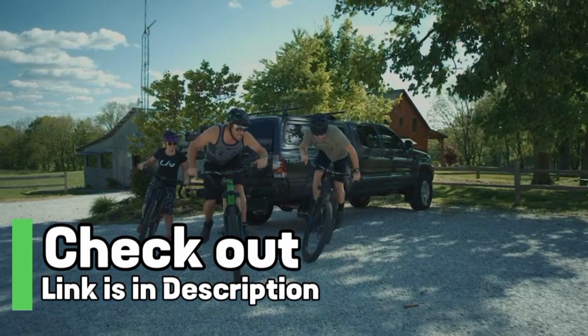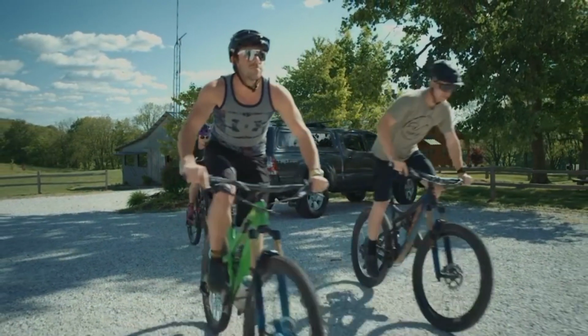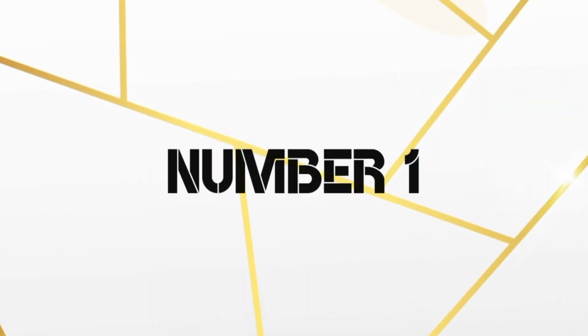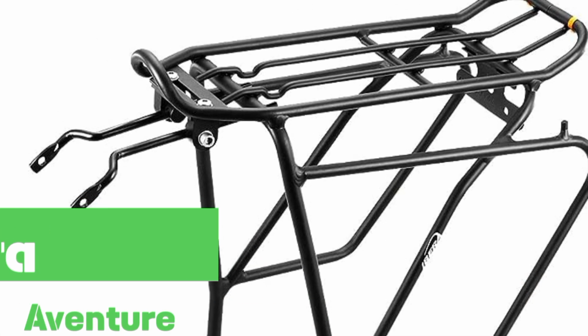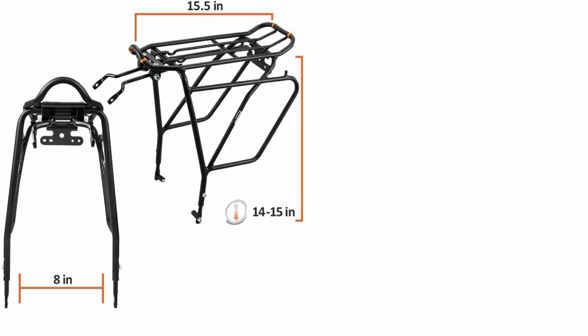Join us as we explore the top choices, highlighting their features and benefits to help you make an informed decision for your Aventon Aventure bike transport needs. Number 1. Ibra bike rack for Aventon Aventure. The Ibra bike rack is an excellent choice for Aventon Aventure enthusiasts seeking a dependable and user-friendly bike transportation solution.